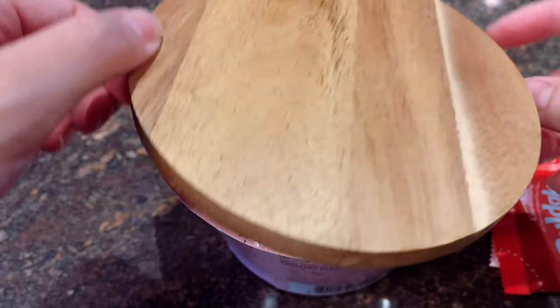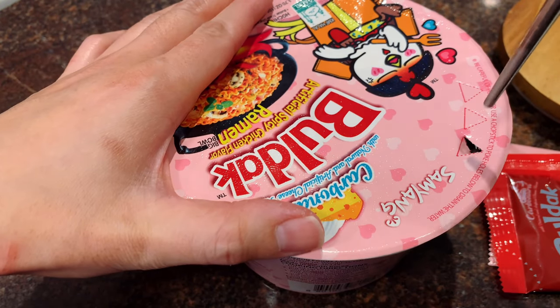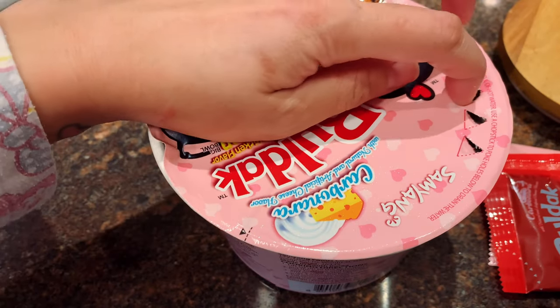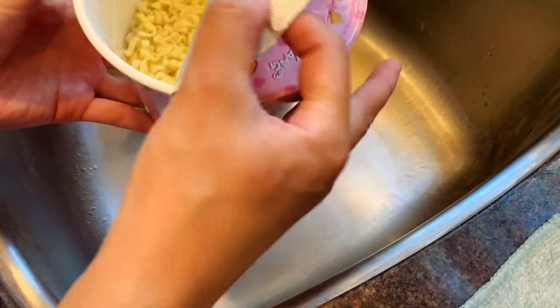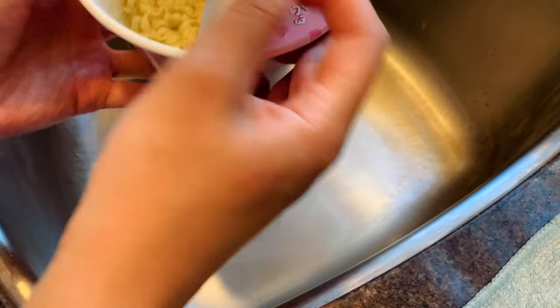Okay, it's ready. Let's poke some holes. Boop! Boop! Oh, that wasn't very good of my hole poking. There. It says save 6 teaspoons of water. So not a lot.